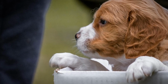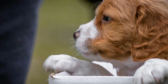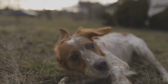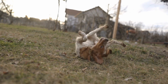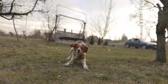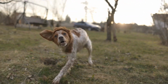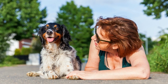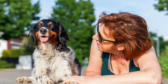Playing fetch with a Brittany is not only about physical exercise but also mental stimulation. The game engages their problem-solving skills as they locate and retrieve the object. It also provides an outlet for their boundless energy, ensuring that they remain physically and mentally stimulated. This is particularly important for Brittanys, as they are an energetic breed that requires plenty of exercise to prevent boredom and destructive behavior.